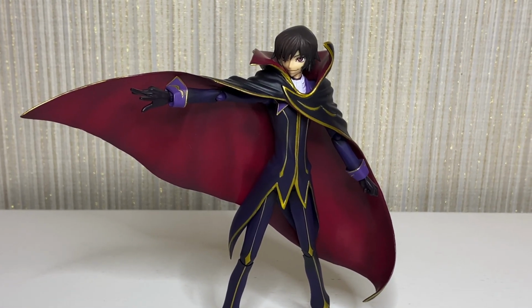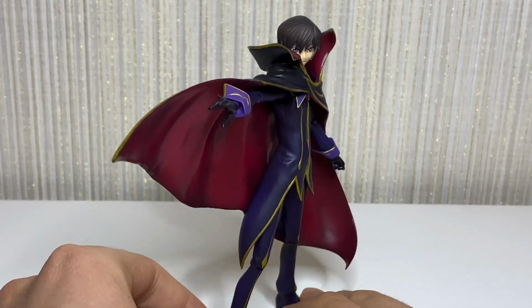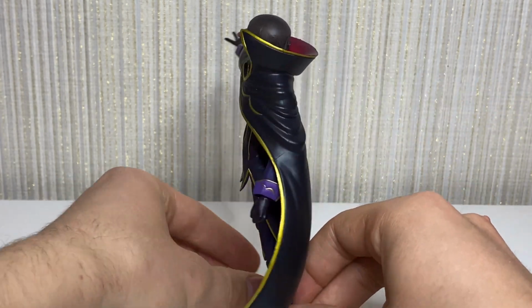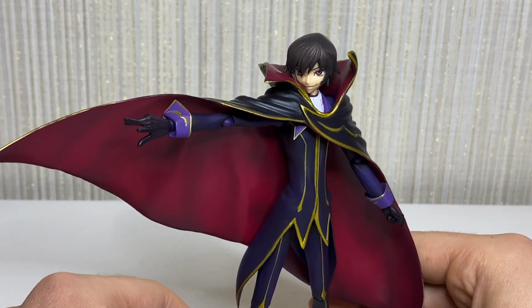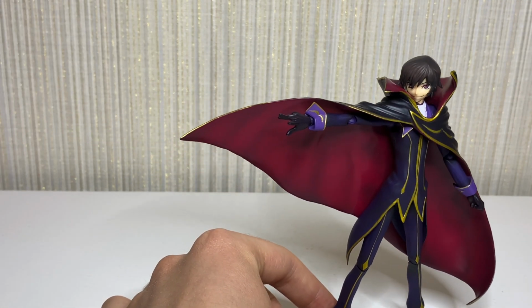And it looks pretty good. I mean, I have no complaints here whatsoever. This figure is great by all means. And if you don't have this Lelouch figure, and if you're a fan of Code Geass like I am, you should most definitely go and buy it. So I think this is pretty much it. I've covered all the figure.